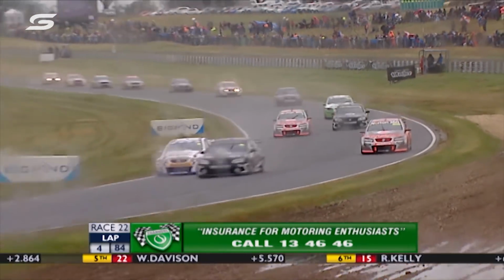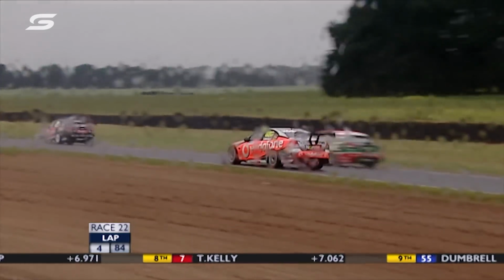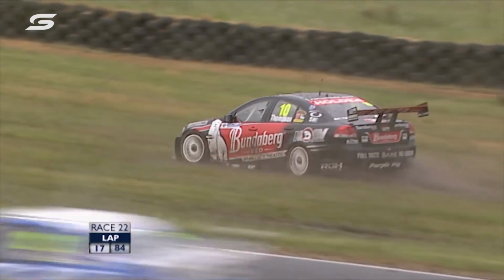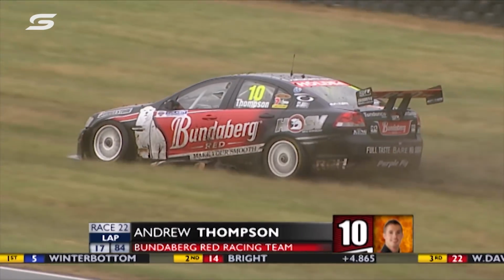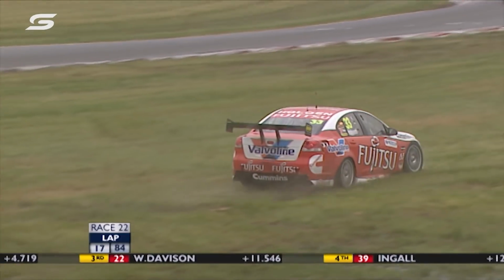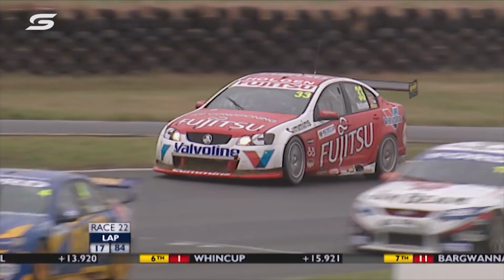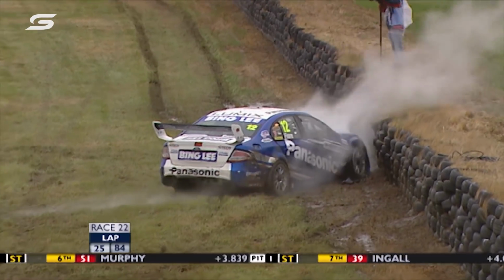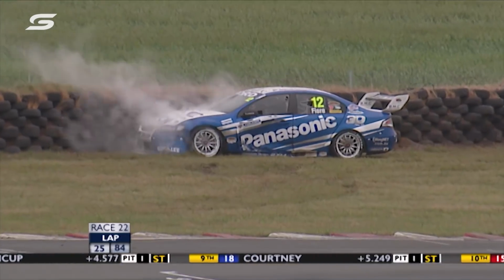Oh, problem for Lowndes. Lowndes is slowing. Stuck in first gear. Mate, yeah, bring it in this lap, thank you. Gee. Just turned around by Ryan Lock. In the wall hard. Now that may well trigger, and there's another car, Ricciardello, involved. This will be safety car.